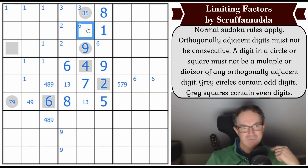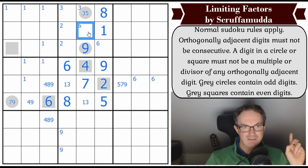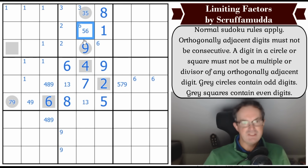What about that digit then? That digit can't be 1. It can't be 2, it would be next to 1. It can't be 3 because our 3s are pencil marked up there. It can't be 4 by Sudoku. Can it be 5? Maybe, actually. Maybe it can be 5. Oh, bobbins. And it can be 6. And it can't be 7, 8 or 9. Right, that digit is 5 or 6.